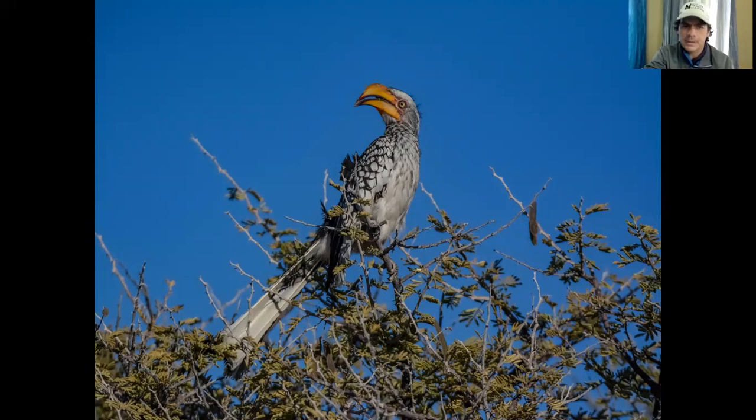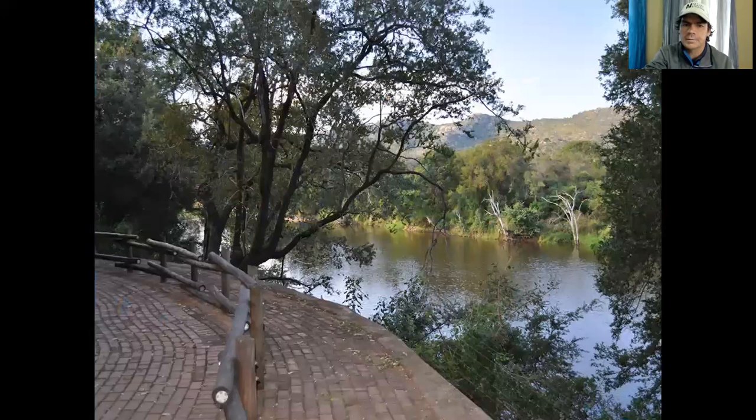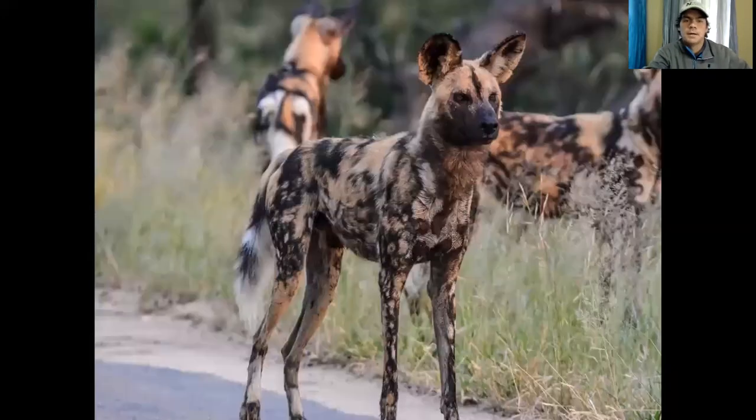So we now enter the park, and our first point of call, we'll be driving, and we're going to head towards the rest camp in Southern Kruger, and this is Berg-en-Dal Rest Camp. Berg means mountain in Afrikaans. The area is famous for some really good birding, and it's also famous for its wildlife. There's some really good wildlife that is found around the camp.